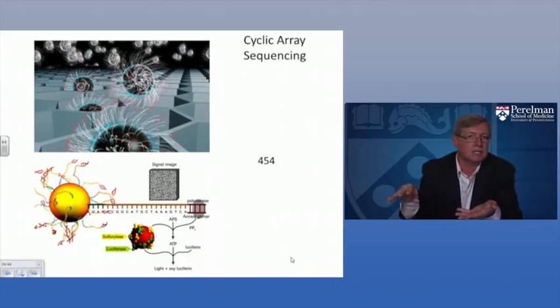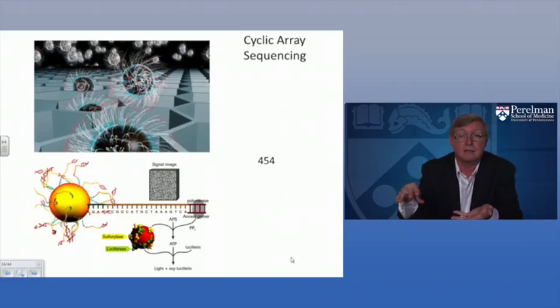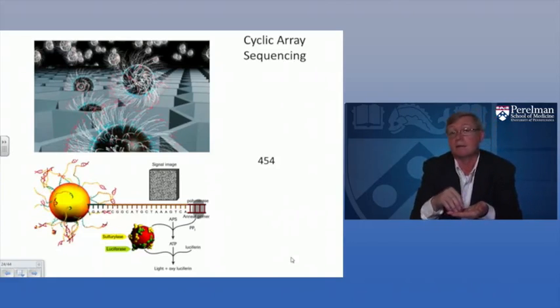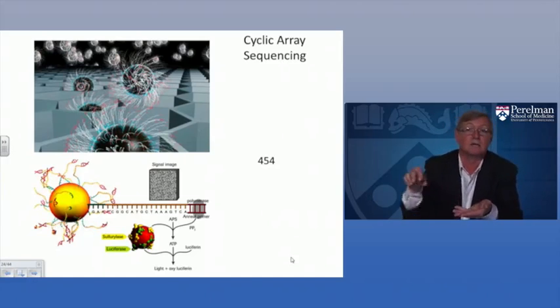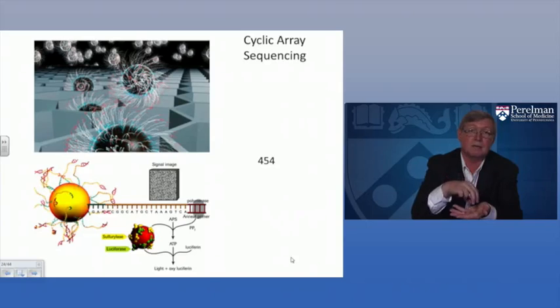The key is that with each incorporation, they used modified nucleotides such that when the incorporation occurred, you had the release of a pulse of light. And this pulse of light indicated that at that particular bead, a nucleotide of a given type was incorporated at that site. And so by going through ACTG, ACTG, you could build up for each bead a DNA sequence corresponding to the sequence that was present on that bead.